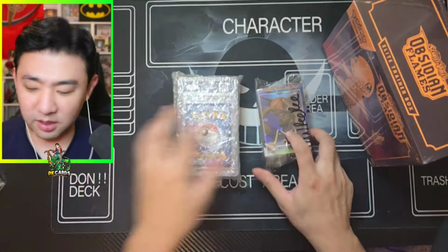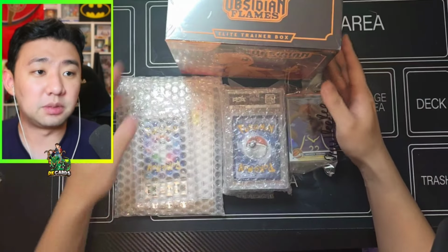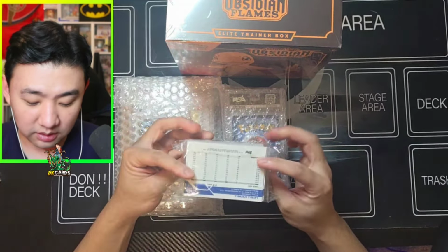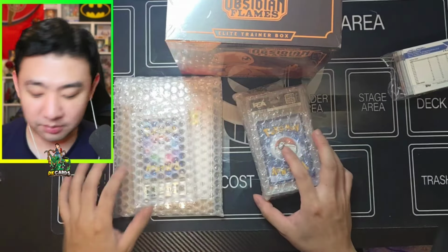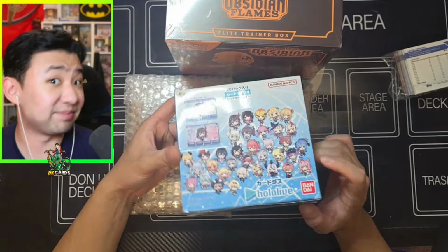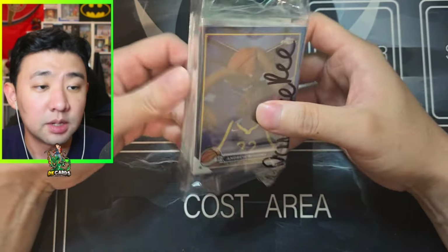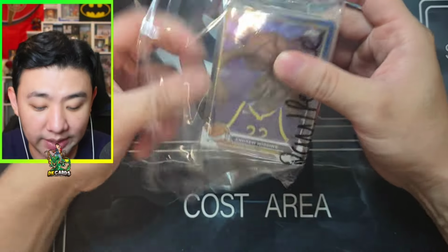Okay. Basically, in terms of openable stuff, this is what we have to open. The Obsidian Flames ETB, this Latrell Sprewell basketball stuff, and this stuff here. So, the sleeves are nice so far, and this random thing, whatever it is. So yeah, let's see what was inside these packs, shall we? Alright, ladies and gentlemen, we're gonna open up the basketball cards first, because why not? And we'll see what is inside here.